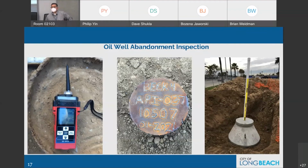Before we move to another video that is showing the installation of the vent cone, the city requires the installation of a concrete vent cone 4 feet in diameter and no less than 2 feet in height, capped with a concrete lid, gasketed with an asphalt material seal, and vented to the outside of the ground. If you see right in the middle, that PVC pipe is labeled with the name of the well and the API number.